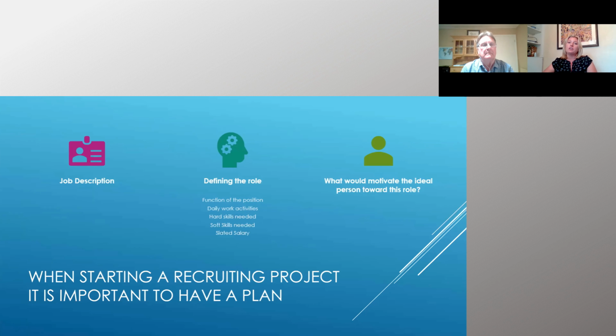And then thirdly, really talking about what would motivate somebody to take this position. What would motivate somebody to seek out this position? What position may they be in now? Is this a lateral move, or is this something where we would really like somebody with XYZ experience who's ready to step into this role? So almost your sales pitch on why would somebody want to take this position?